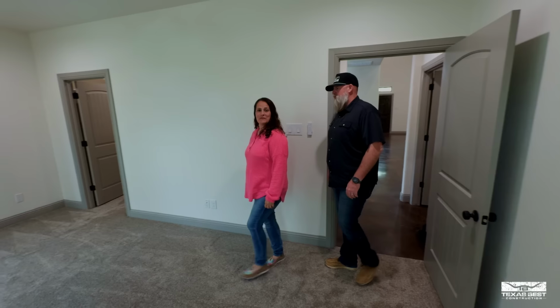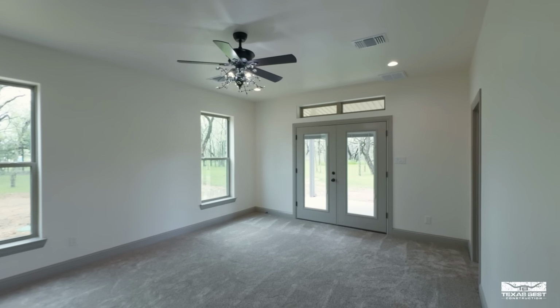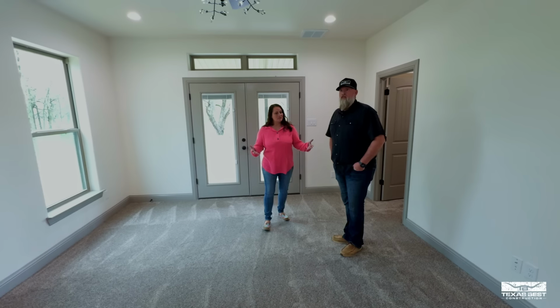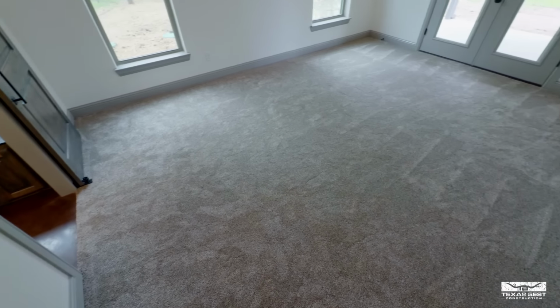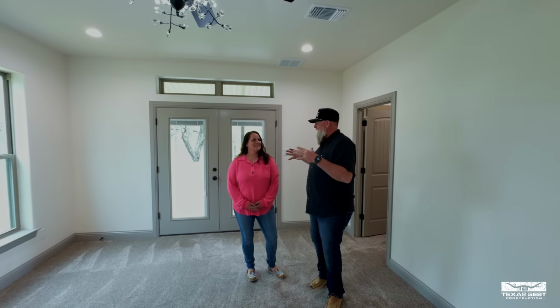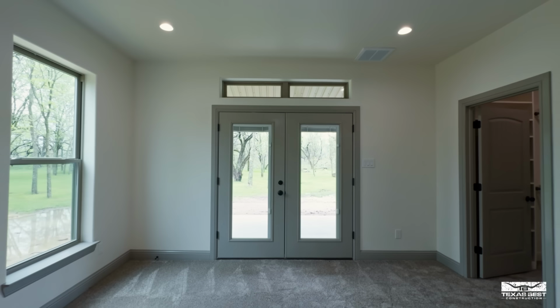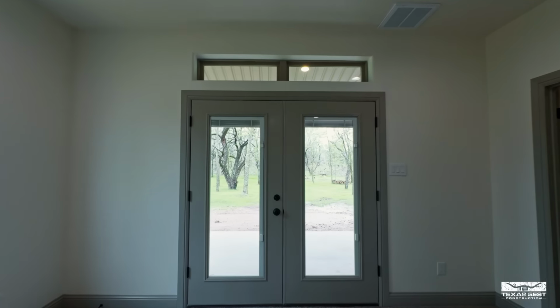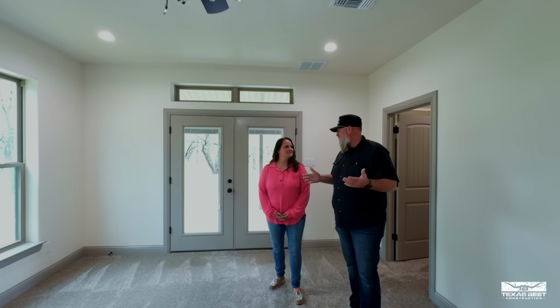For our master bedroom, we have a beautifully sized room. It's about a 15 by 18 in size, and we've got the same paint colors throughout, but something we did different in here is we've got carpet. So it really warms up the space. And also we have 9-foot ceilings throughout in these areas with our standard window and door height of 6'8". Additionally, we have a lot of natural light in here with the double doors and the upper light that comes in over top of the door. So that's a nice touch. And you always want to have natural light, I think, in a master bedroom.